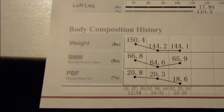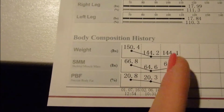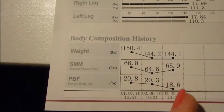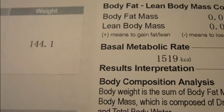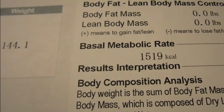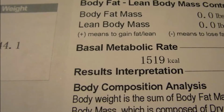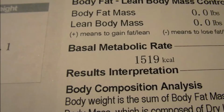And this is why macros are so important, because honestly, I'm eating more calories here than I was here. And look at what is happening to my body. Like, my body fat is going down, my muscle percentage is going up, and that is awesome. And then also, my basal metabolic rate has gone up since the last time. Last time I was in the 1400s. Now I'm at 1500. So that's pretty awesome.